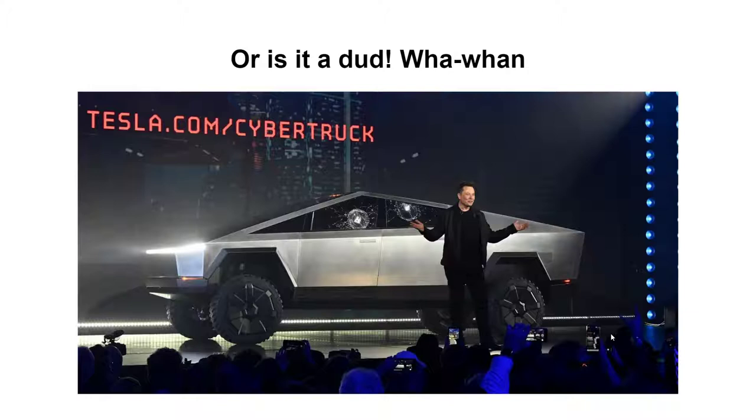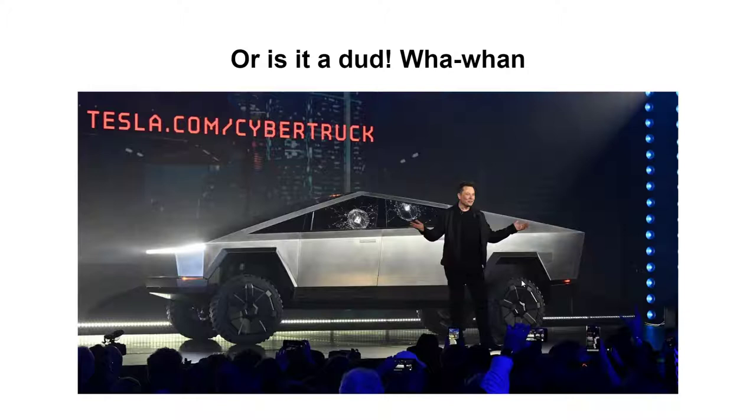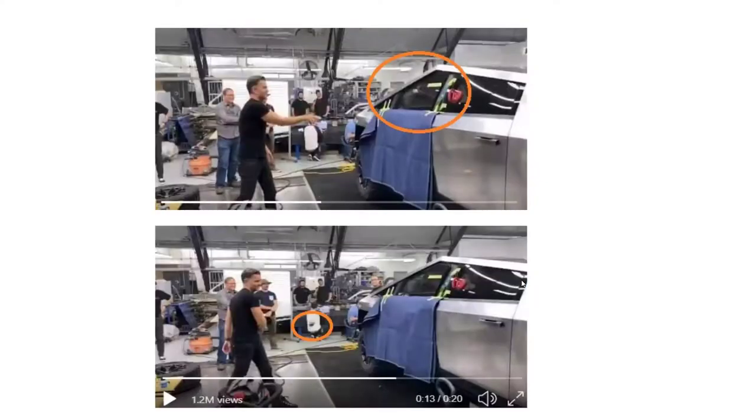IKEA parts look like crap until you assemble them into furniture. This car is meant to be assembled into whatever you want. Now look at that clearance too. That is a very, very high clearance, and with air suspension, you can make it very low. For 130 miles, I believe, top speed with the Explorer Edition. 3 seconds, 0 to 60, three motors in it. You can make the suspension very low, or you could make it very high to mimic a Jeep. And that there is the Cybertruck by Tesla.